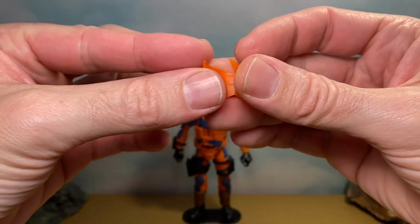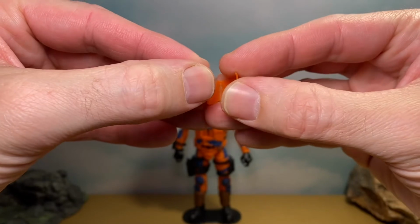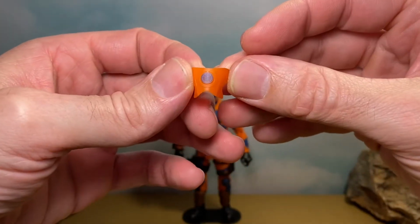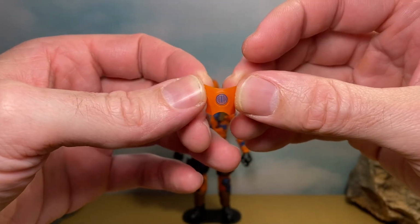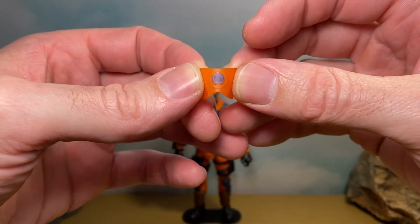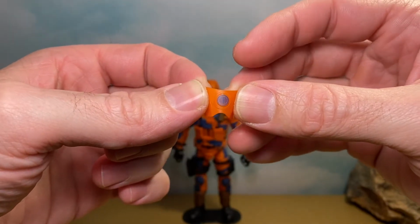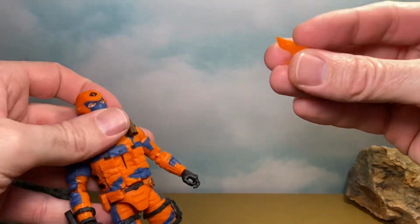It is definitely thin. I would be cautious with that, but I'm not too worried about it snapping. It is a harder plastic. I don't know how brittle it is. Usually Hasbro is pretty good. But yeah, looks pretty cool. Let's go ahead and put that on.